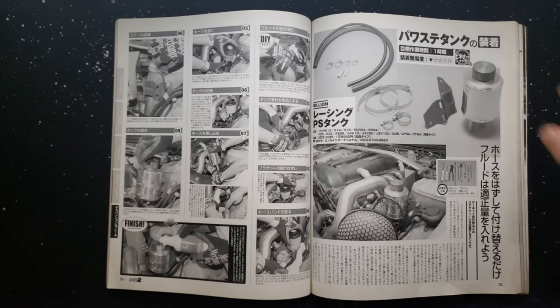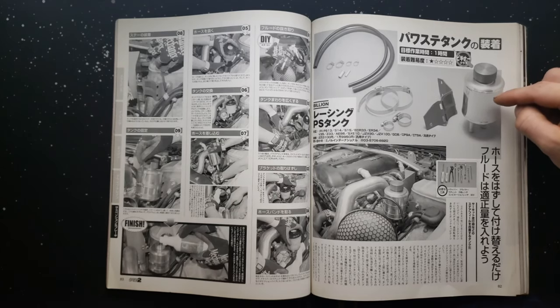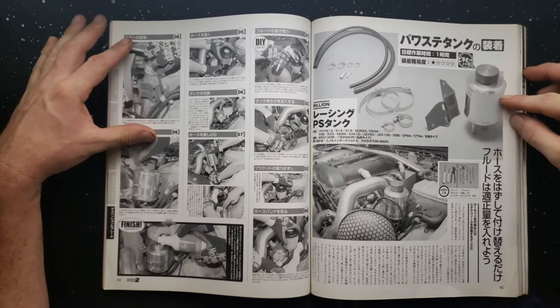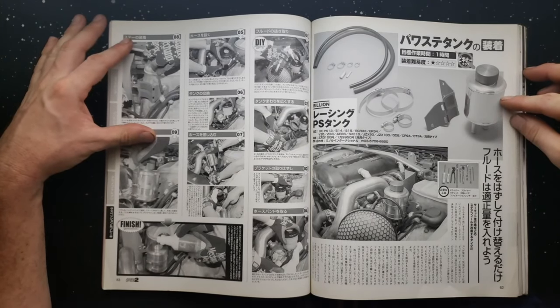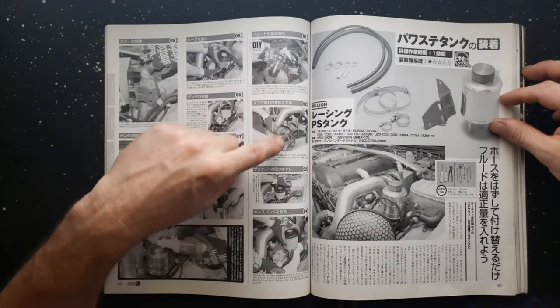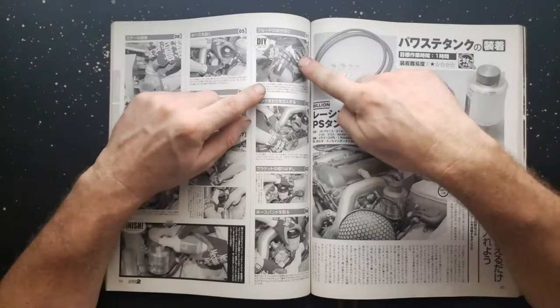Now what are we doing? Power steering, aftermarket power steering reservoir. I want to do this in the Altezza because I don't like the standard one. I should do this in the carry as well. That'd be pretty cool. Okay, so drain the old one with some kind of pump. Oh, check that out.